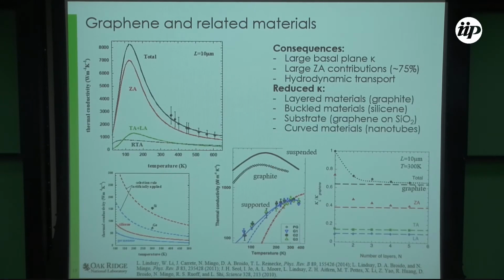We apply it, we look at the thermal conductivity versus temperature, and compare this to select data. Some data will actually be down here, some will be higher. This is kind of what we see. We see ZA vibrations contributing a lot. We see the in-plane vibrations not contributing very much. Notice the RTA approximation, which I didn't talk much about, fails for this 2D material.